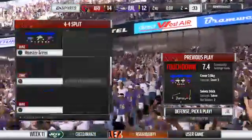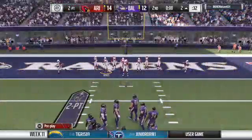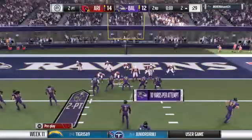Now, are they gutsy here in the second quarter and go for two? I think they go ahead and kick the ball through the post. Down one at that stage.